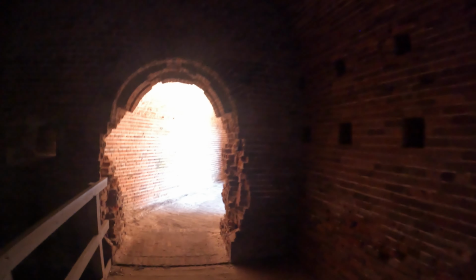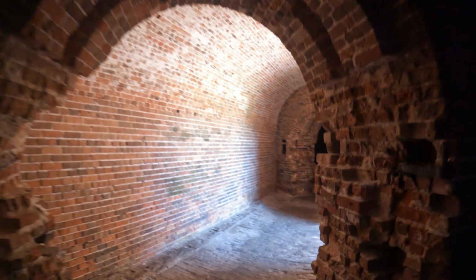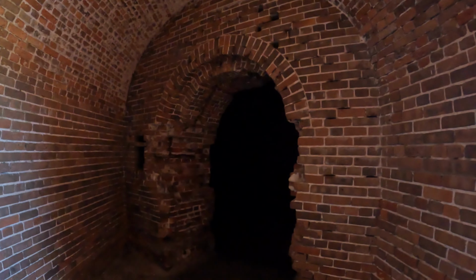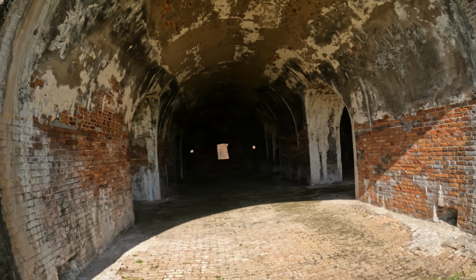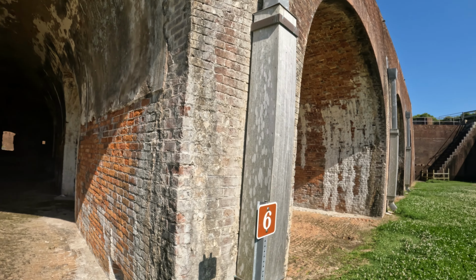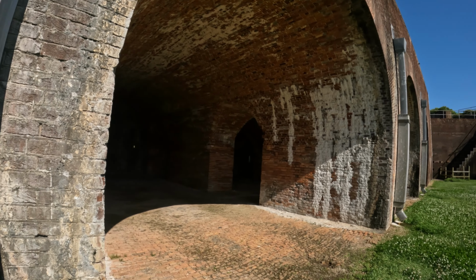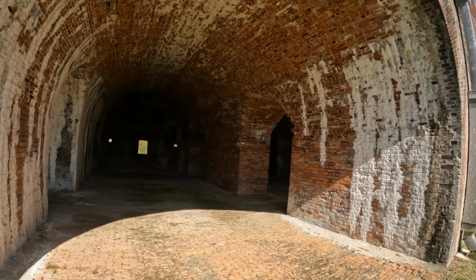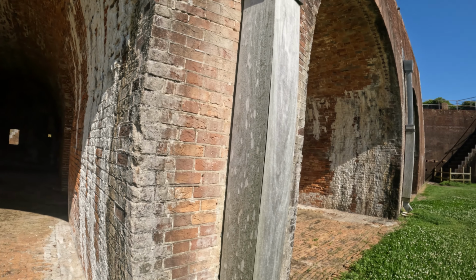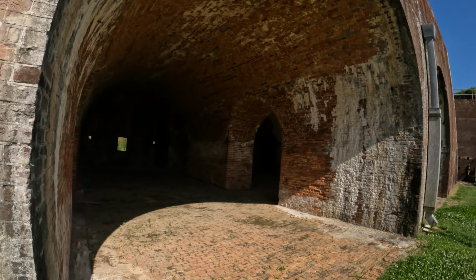Not sure what this is, just a tunnel I guess to get through. I think you can go out over here. Yeah, so here you can see we're just on the outside of the fort, looking into where those guns were. You can see both the hallways there if you look close, and just kind of another view of those hallways and where the guns were.